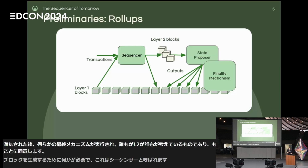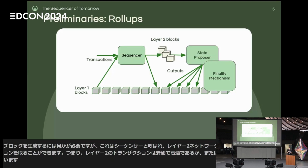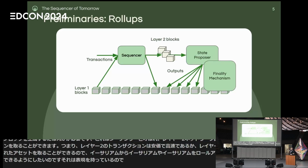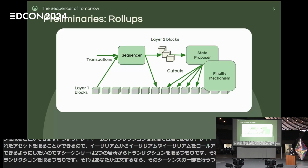It can take transactions either from the layer 2 network itself, so layer 2 transactions where they're cheap and fast, or they can take bridged assets from the layer 1 itself. So you could take Ether from Ethereum and put it onto a rollup, and you want to be able to use that. It has a representation. So the sequencer is going to take transactions from 2 places. It's going to take all these transactions, do some of its sequencing, if you will, ordering. I'll talk more about that on the next slide. Produce some layer 2 blocks.